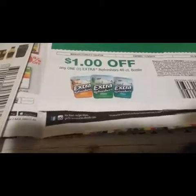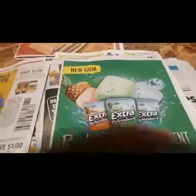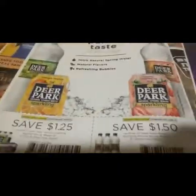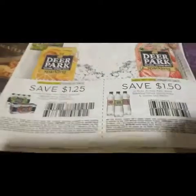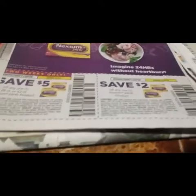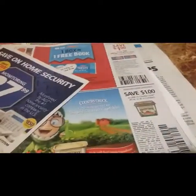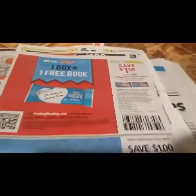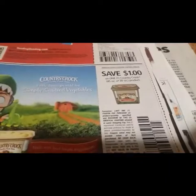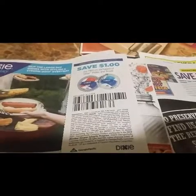Okay, we got a dollar off one Extra Refresher full count bottle. I hope you guys can see, because I got the camera set back some, because if I go like this, the shadow would get in the way. Kayla, go on, move back there now. We got a dollar off on 2 boxes of Rice Krispies Treats. We got save a dollar on 1 Country Crock product. We got a dollar off any 2 packages of Dixie plates.